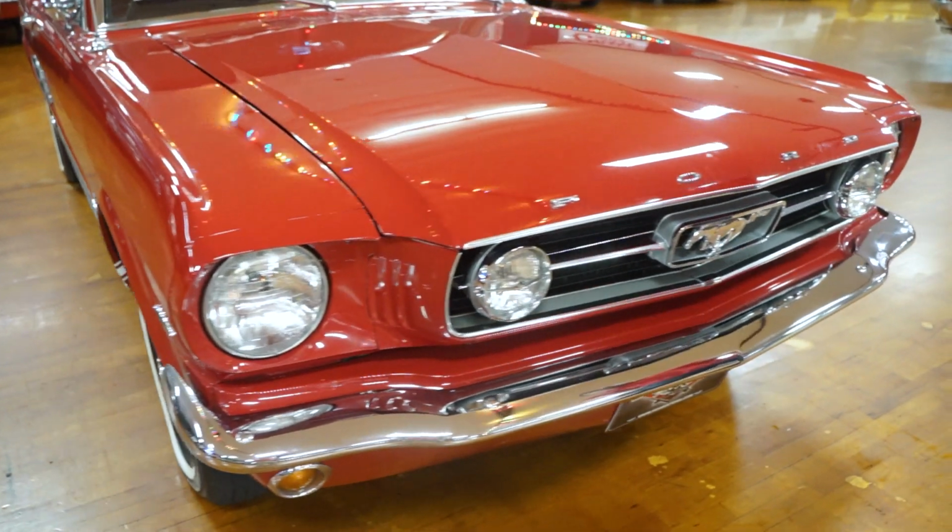1966 Ford Mustang. We're going to take it around the building. We're going to throw it up in the air real fast. We'll check that casting number on the motor. We will check out and see what your floor pans look like, bottom of the motor, suspension components, all that fun stuff.